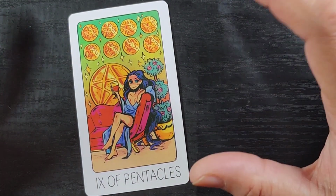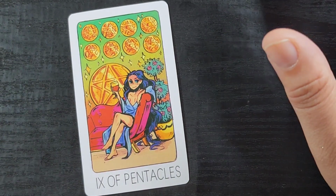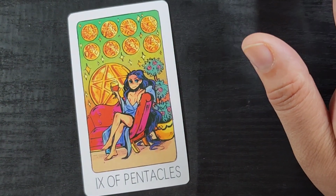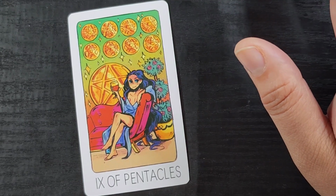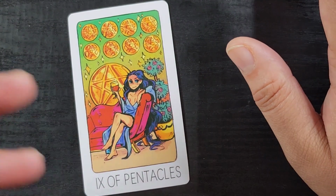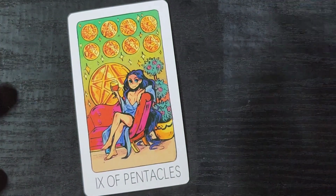And maybe that's just what you're looking for, is to be abundant in time. Because when you have the time, you have the ability to be grateful for the things that you have and appreciate how much you have. And so this is a really great card for doing that.